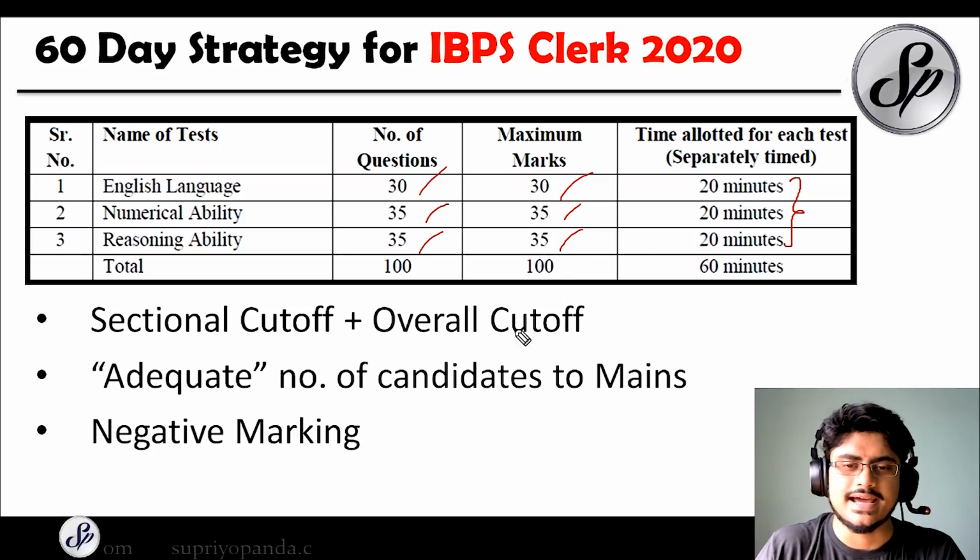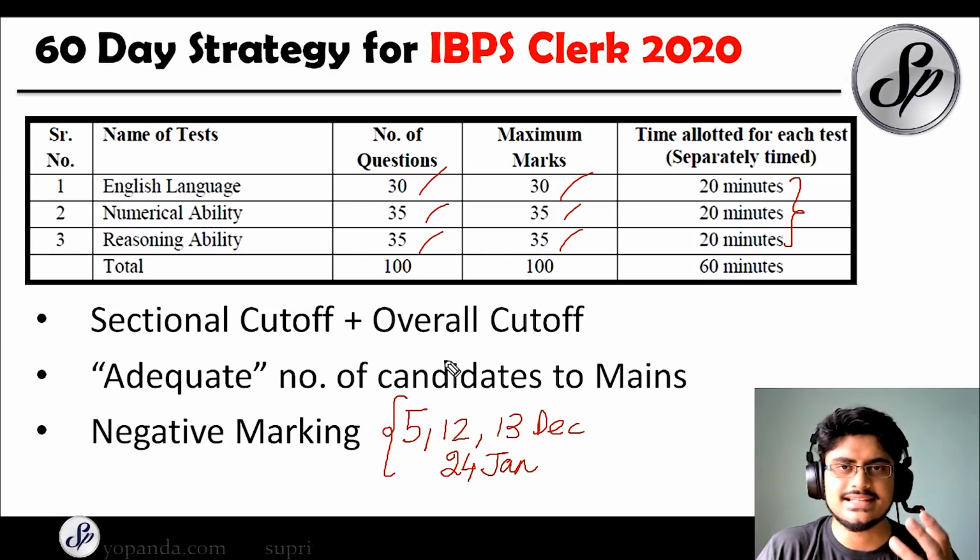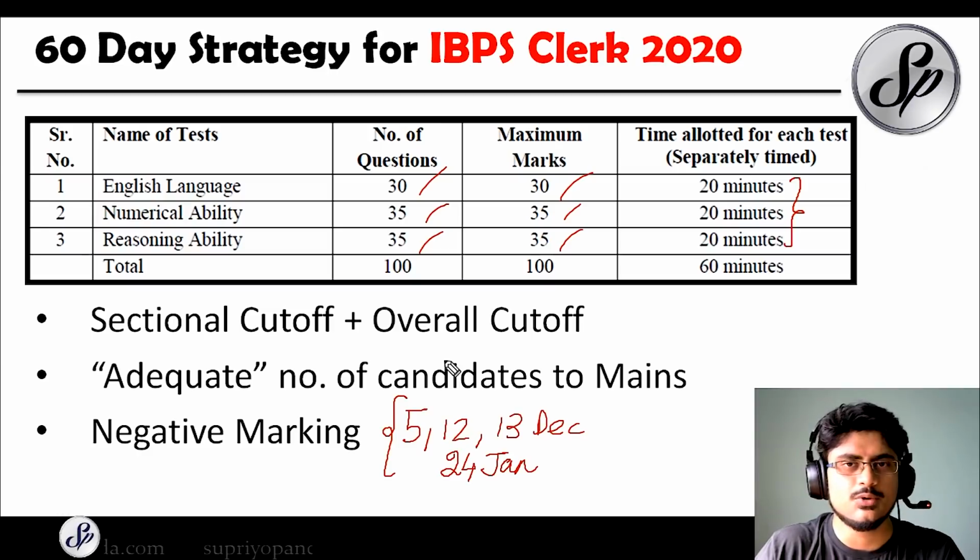Now remember that our prelims examination is scheduled on 5th, 12th and 13th December 2020, and our main examination is scheduled on 24th January 2020. So considering these dates, we have more than 2 months to prepare for this, and that's how we are going to structure our preparation so that each and every single thing we can cover.